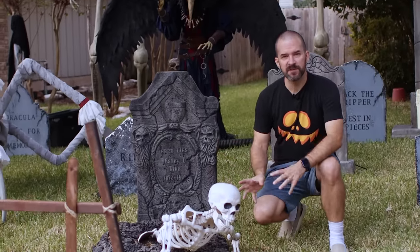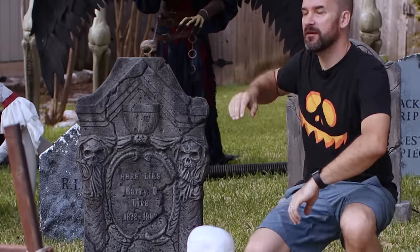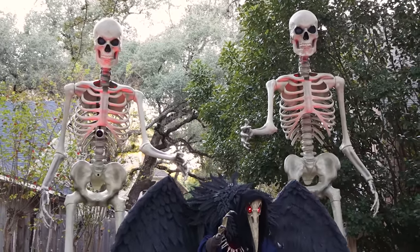This was a skeleton from the store that we broke into different pieces and repositioned into a cool dynamic pose. Also, we've got our tombstones that we made. We also got two giant skeletons, which we were intending to do a makeover on, but we didn't get quite that far, so you can look forward to that for next year.